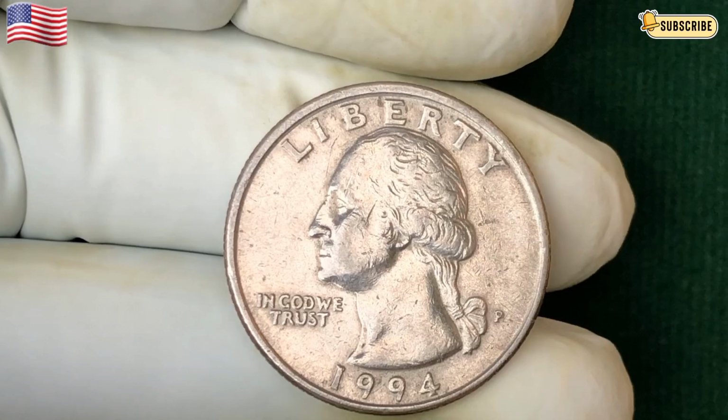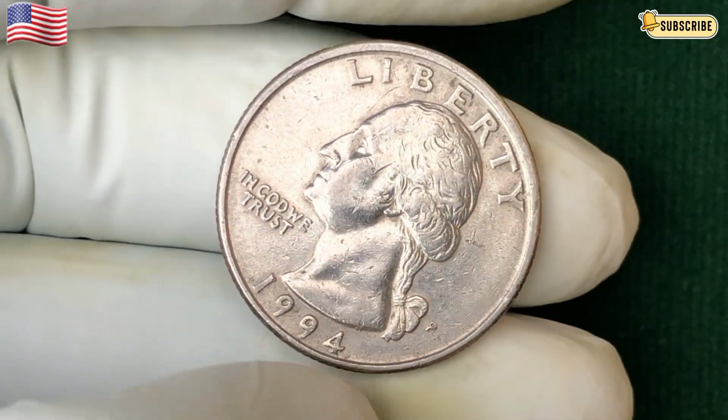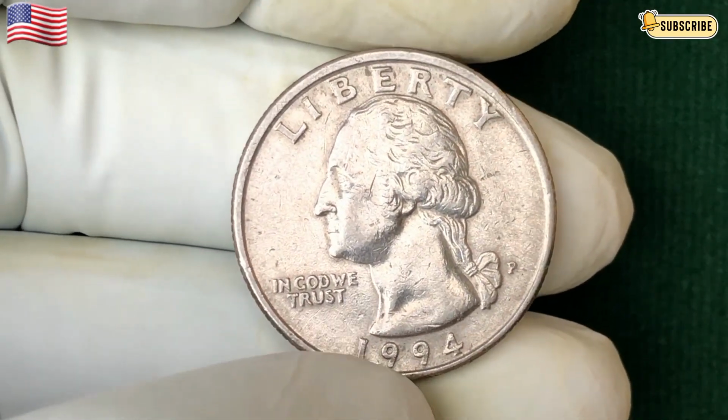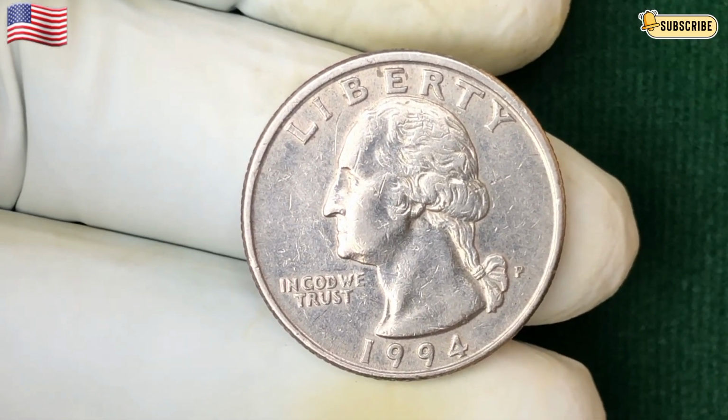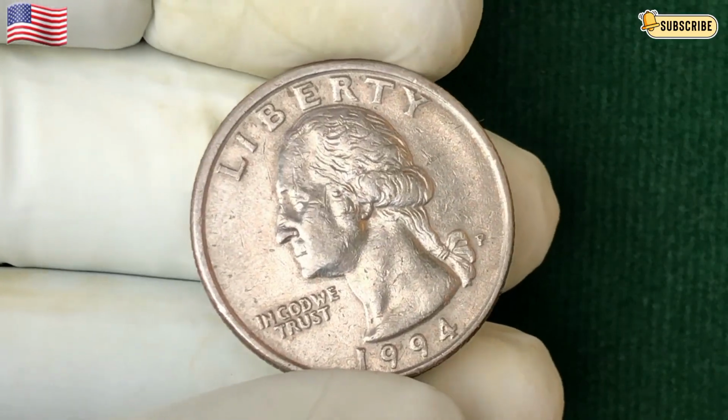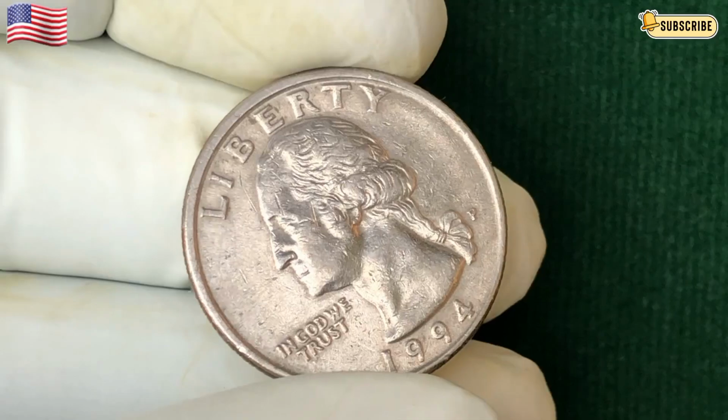Off-center strikes occur when the coin isn't properly aligned in the minting press, causing part of the design to be cut off or shifted. These error coins are often one of a kind, making them extremely valuable to those who know what to look for.